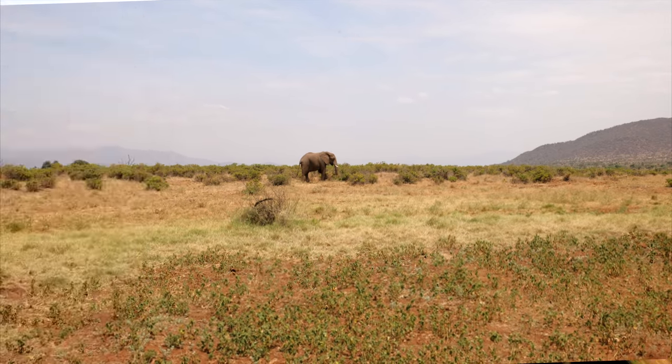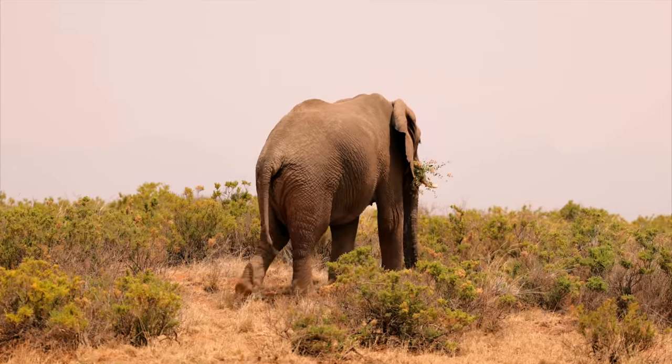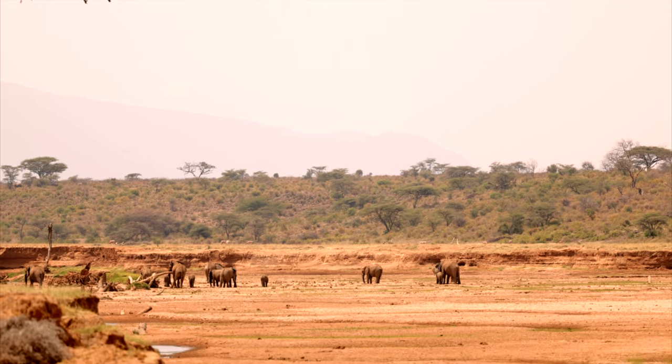Do elephants like being in the desert, or is he lost? No. This is a nice country for him. He's got plenty of food. This is insane. There's a dried out riverbed, and inside of it, a family jam of elephants.